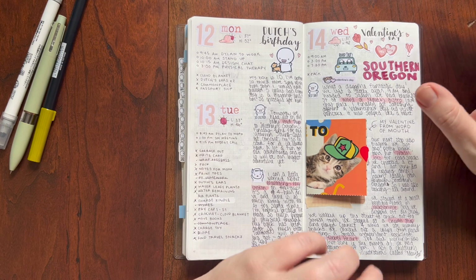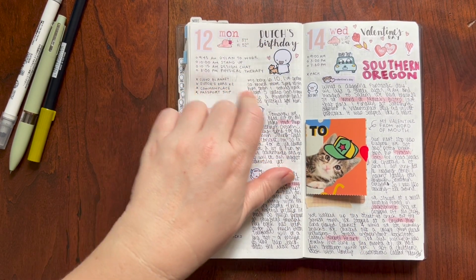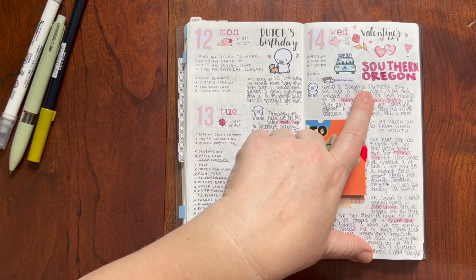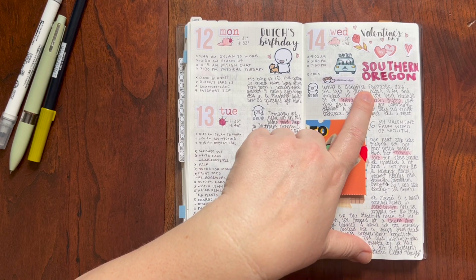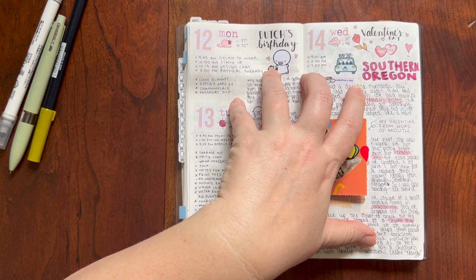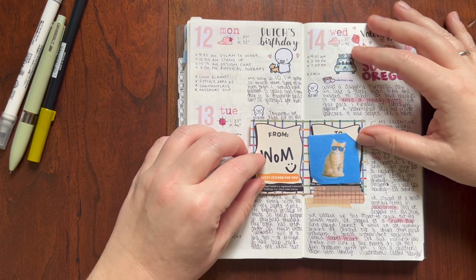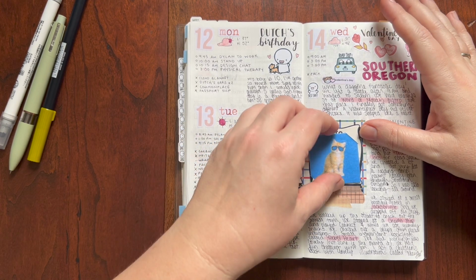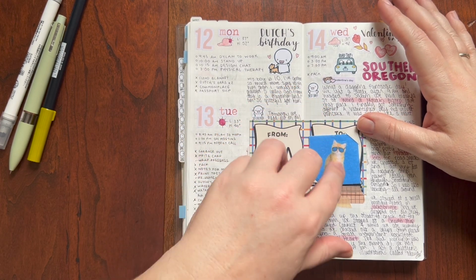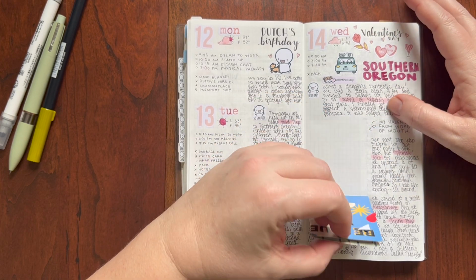Valentine's Day. So for Valentine's Day, we went, oh, this is my Dutch baby's birthday, my dog. Valentine's Day, we took the day off. I took the whole rest of the week off. And we headed to Southern Oregon. It was about a 4 to 5 hour drive. But first we went to breakfast, and we went to Word of Mouth, and they gave me a Valentine that has this fuzzy sticker in it. So I just popped it in here.